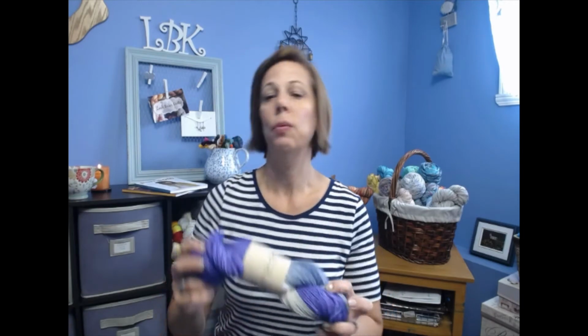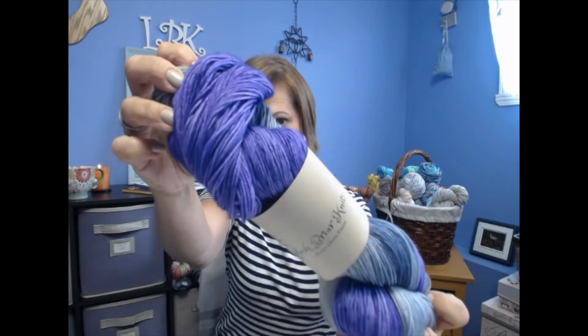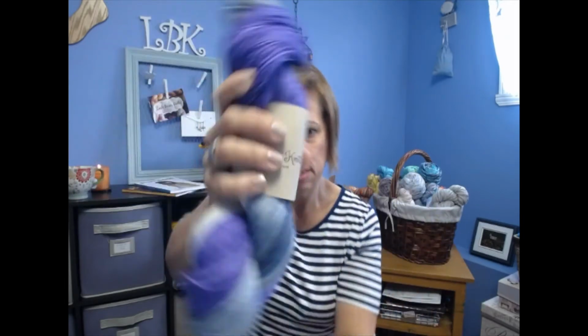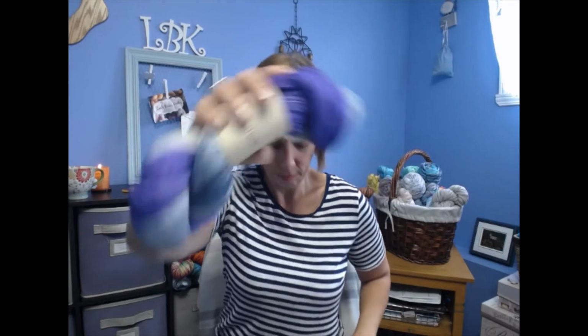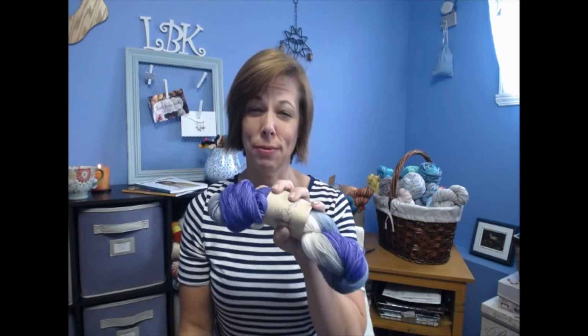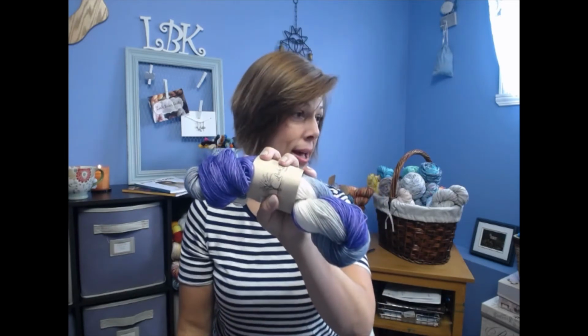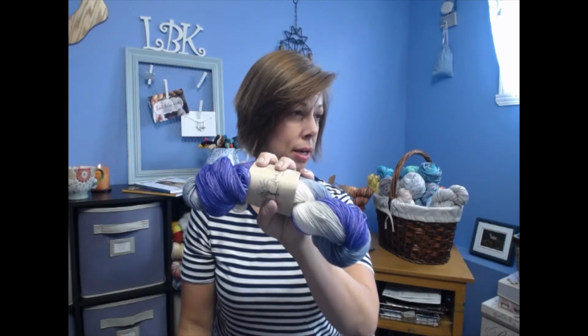This is one of the Halloween bases. This one is called Toil and Trouble, and that's like grays and purple. I actually love this one. Turned out so nice. I might have to keep a skein of that for myself too, and that one was getting a lot of attention on Instagram. I've dyed up 3 skeins. I may have to do some more. So that's one of my Halloween bases. I have 2 more that are coming.